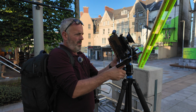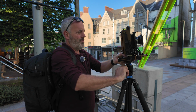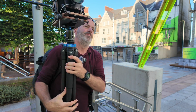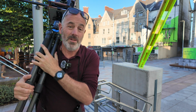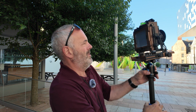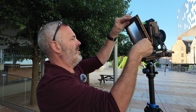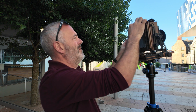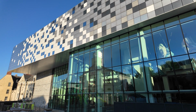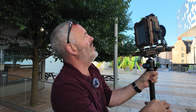So I'm going to change position now and do something a little bit more abstract, I think. Let me see if this works. Right, found another shot. Something a bit more abstract this time, more about the shapes and the patterns. Again, I'm probably going to shoot this at a quirky angle, but it's quite a nice shot.